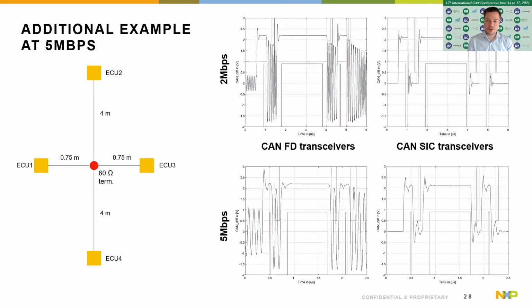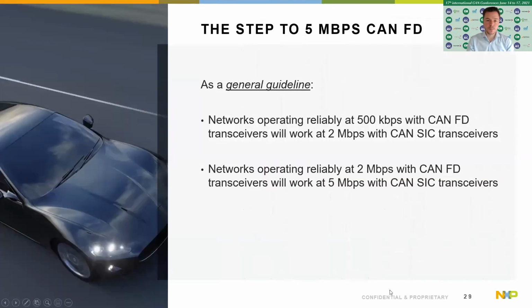And yet again, due to the improved performance of the CAN-SIC transceivers, both in terms of the ringing reduction, and also you see here that first spike is getting close, but we're still able to basically manage that due to the improved symmetry. Then this network is working very well at 5 megabits per second.